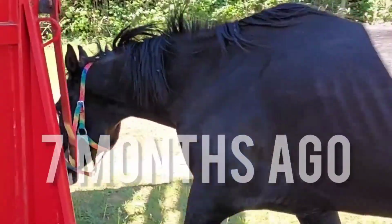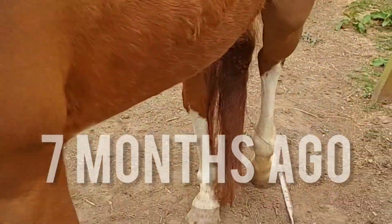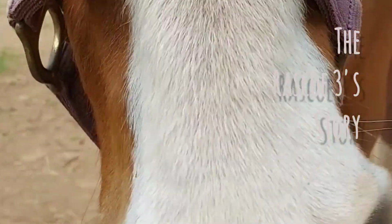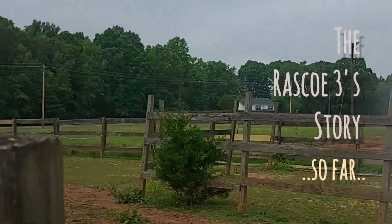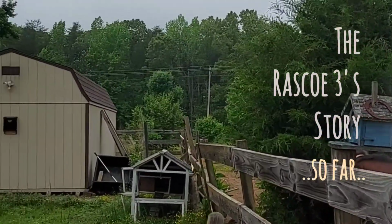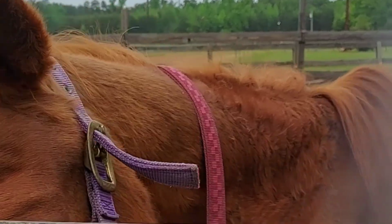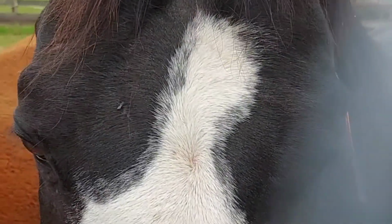You're all right. Okay, please don't run away. Legs are not supposed to look like that. These guys are rescues. They are at this person's property, and I just managed to get halters and lead ropes on all of them. This is a stallion. This is his mom.